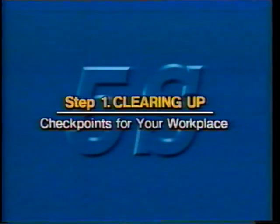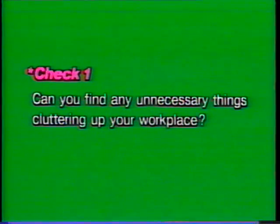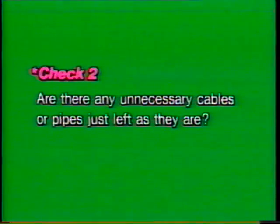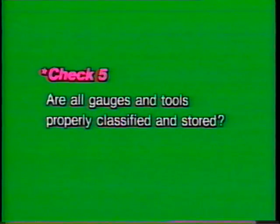Now a few checkpoints for your workplace. Check 1. Can you find any unnecessary things cluttering up your workplace? Check 2. Are there any unnecessary cables or pipes just left as they are? Check 3. Are there any tools or materials left on the floor? Check 4. Are all unnecessary items sorted out, classified, stored and labelled? Check 5. Are all gauges and tools properly classified and stored?